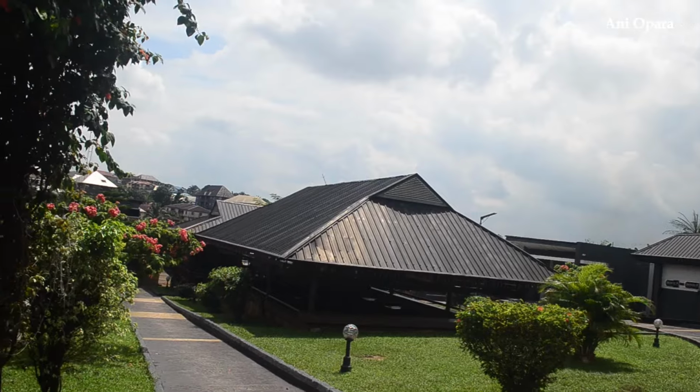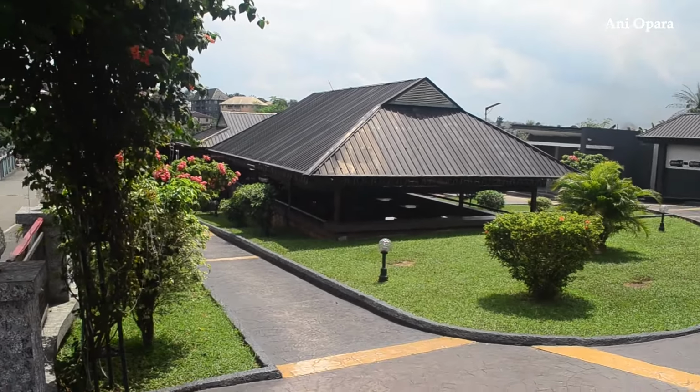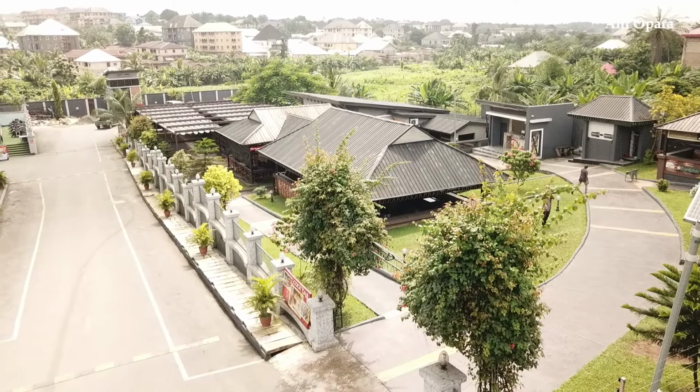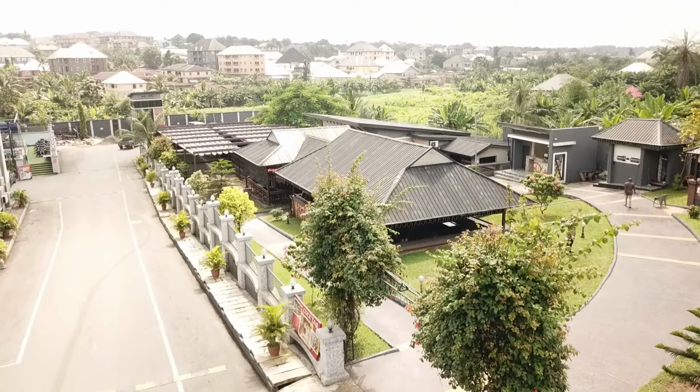I love the topography of this. Thank you so much. It's so unique. That's why we are called the Hotel in the Peninsula.